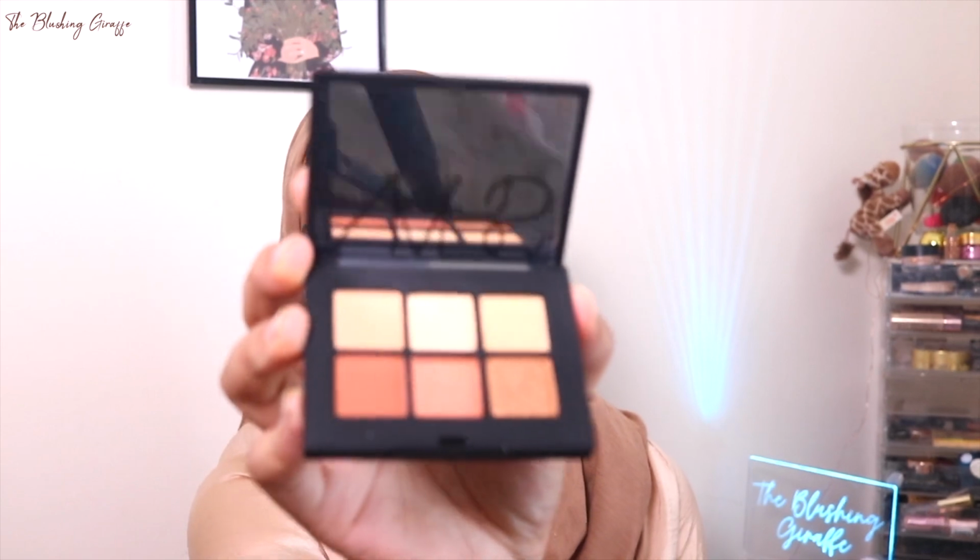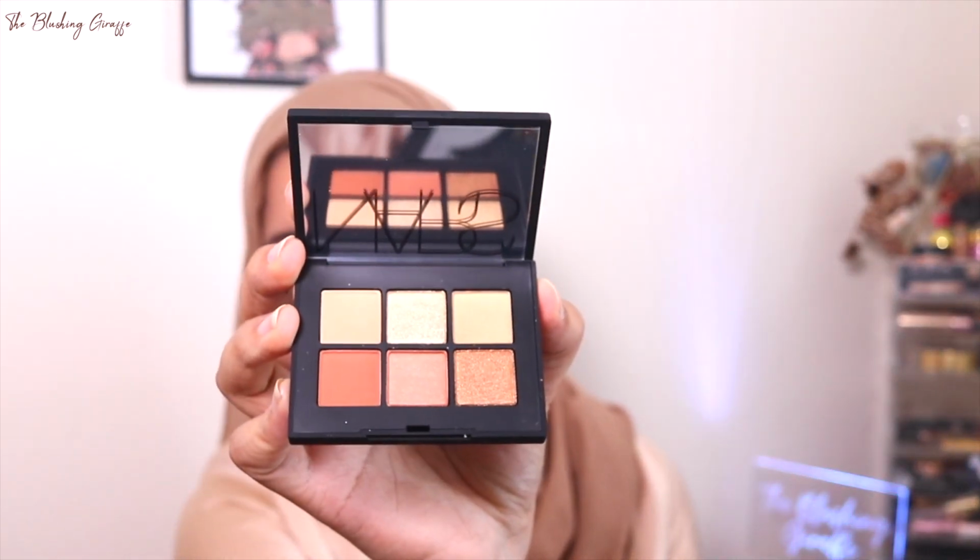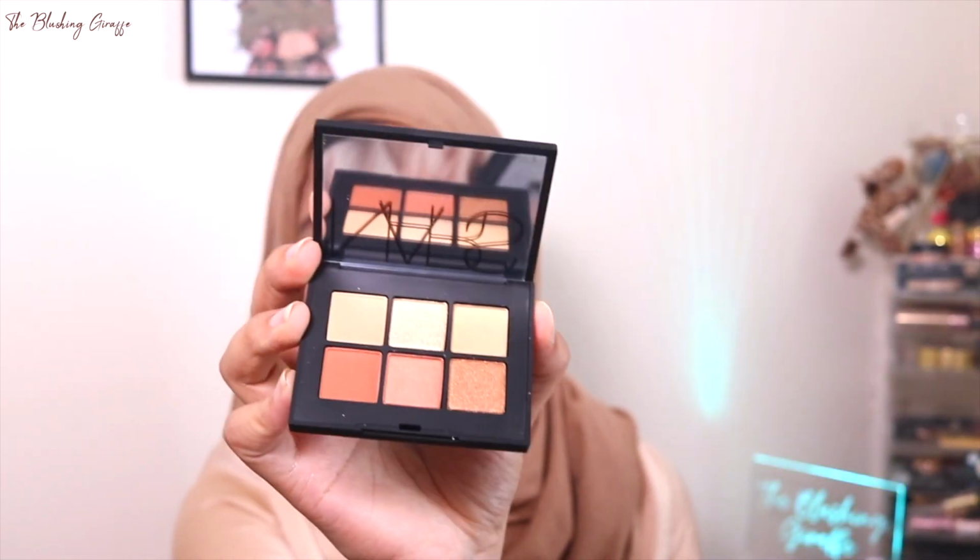But look how gorgeous this palette is. It's absolutely stunning. This is in the shade Nectar, so I'm just going to use this. This is perfect. It's got the perfect kind of tones for the look I'm going for. I really need to wash my brushes as well, actually. But yes, thank you, Anna, if you're watching this.